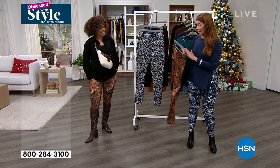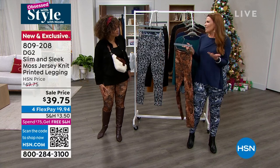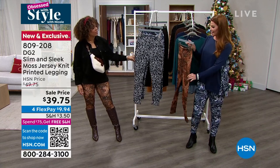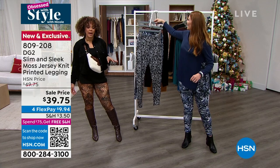And I do like that animal print so much, Nicole. I love the way you have it styled, first of all. It's kind of a mixture of a bunch of different animals, so it's not just a typical, oh my gosh, it's so overtly leopard. When I looked at it, I was like, oh yeah, it is leopard. You're right. It's a great mix. A lot of fun. Extra small to 3X on this, ladies.